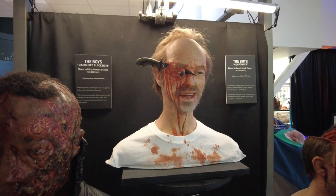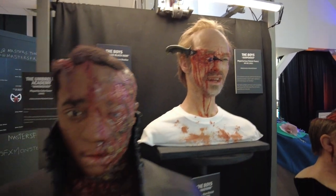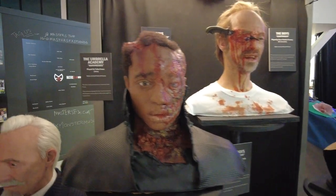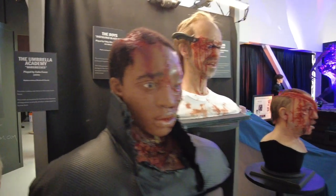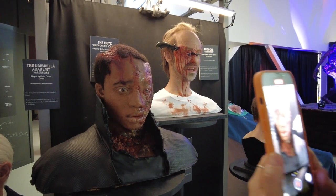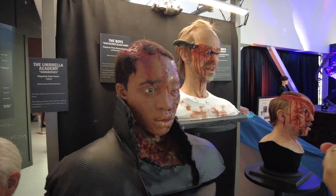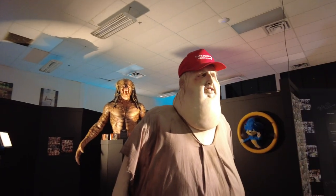That's no good. Yeah, you're gonna feel that. Yeah, it's not gonna be great. Disfigured Black Noir. I remember that character. I don't remember the exact scene. Yeah. And then that's The Umbrella Academy. Wow. Look at that. But I mean, also just the likeness of the actor too. It looks like the person. Okay, this is from Legion.